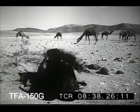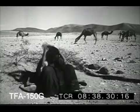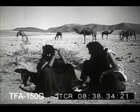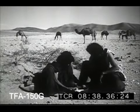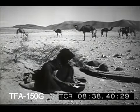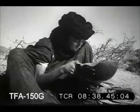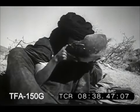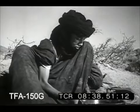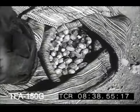Bujma, the son of our chief, like the other boys of our camp, takes his turn at guarding the camels. His turban, which is woven of goat's or camel's hair, protects him from the heat of the sun. For lunch, Bujma has a bowl of camel's milk. He also eats some fresh dates, which grow at the few places in the desert where there is enough water.